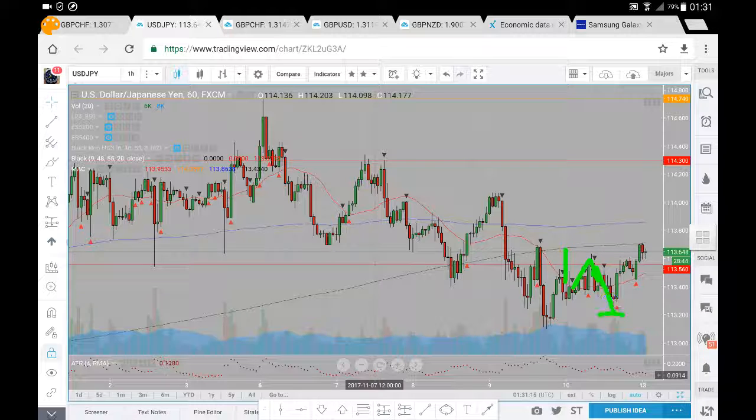We've had a retest, and we do expect further continuation all the way down to 112.77. Now we haven't quite got down there. Well, it wasn't close to 113 actually. In around 113.20, we did see a turnaround in the US dollar against Japanese yen.